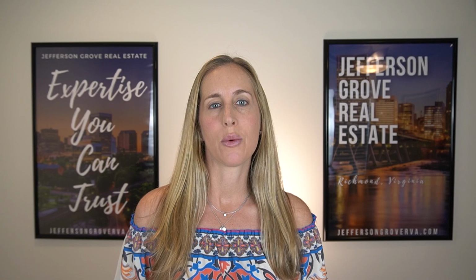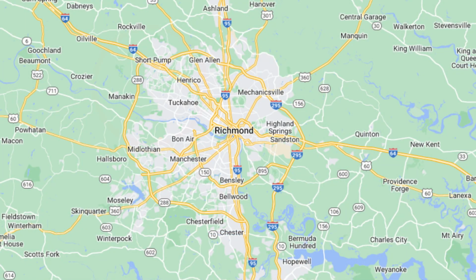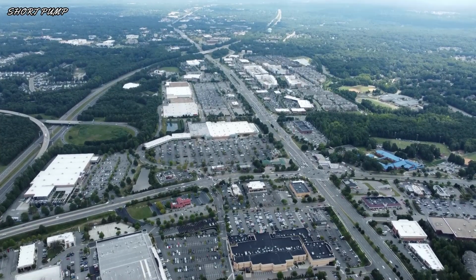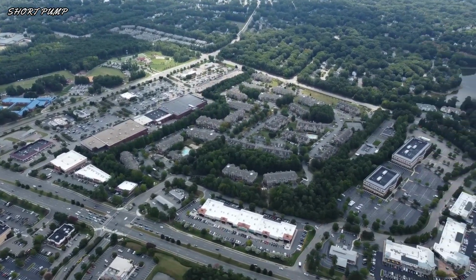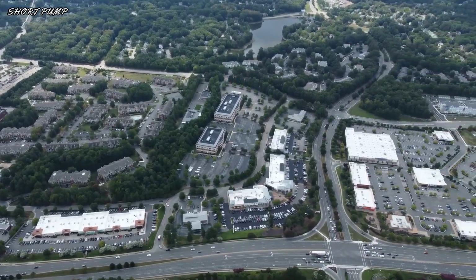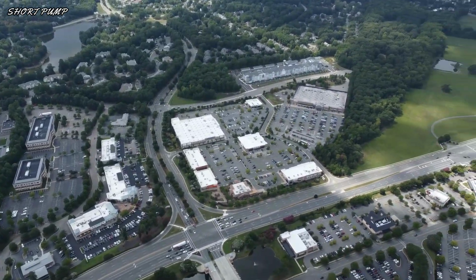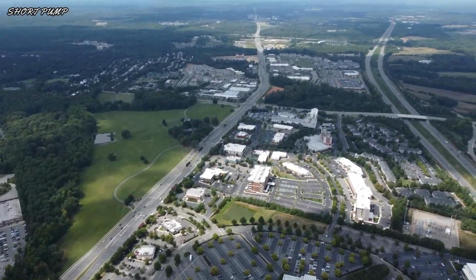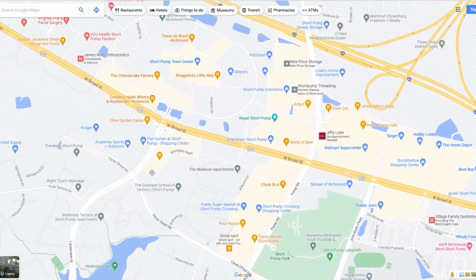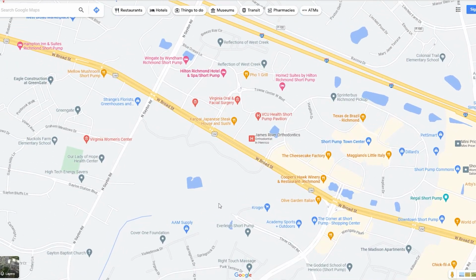So I'm going to start with our favorite suburb of Richmond, and that's Short Pump. The Short Pump area is located west of the City of Richmond, close to Highway 288 and north of the river. Short Pump is my favorite area because of the amazing commercial amenities located within it. This is the commercial bubble that Taylor and I go to the most. Anything and everything you could ever need or want to do is right here along a 3-mile stretch of West Broad Street. I definitely recommend jumping onto Google Maps and checking out everything that is nearby.